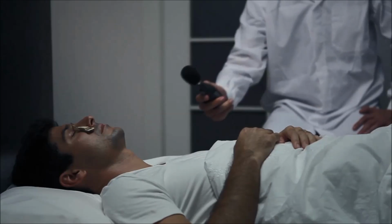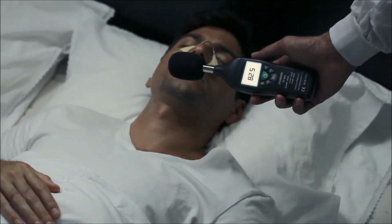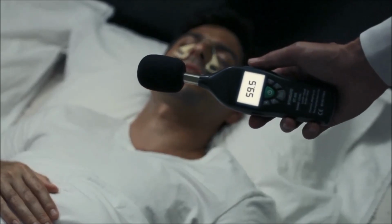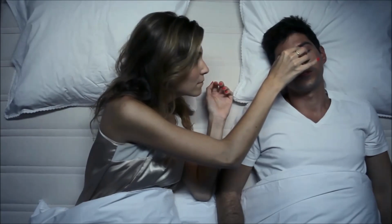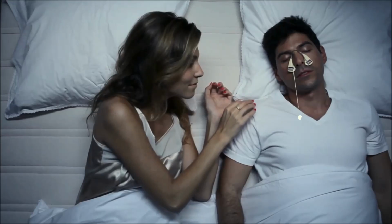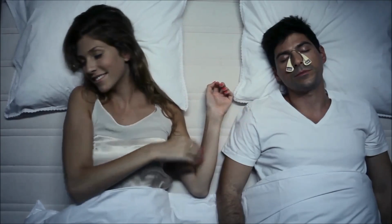Using vast experience with ANC technology and sleeping experts, the Silent Partner was designed and developed to be effective from as close as 20 centimeters away. Place Silent Partner over your nose and gently adhere it to your face. The hypoallergenic adhesive will secure the device in place comfortably while you sleep.